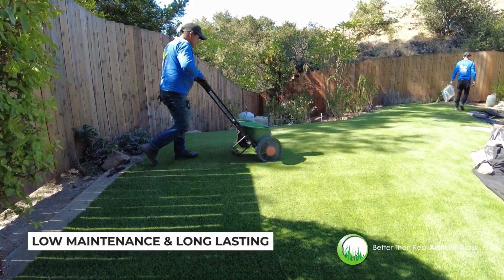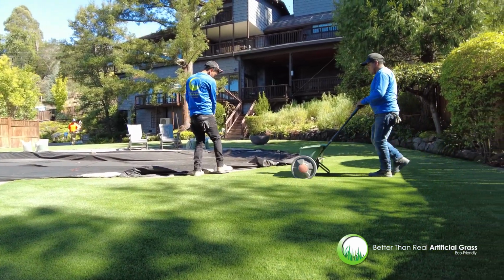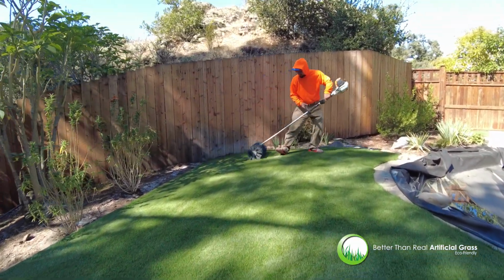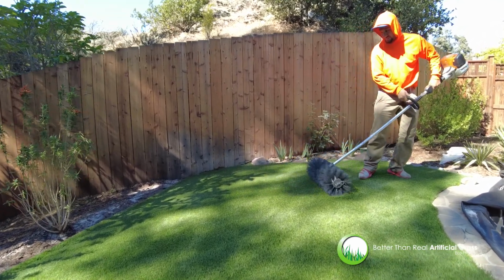Low maintenance and long-lasting. Our artificial grass is designed to last for years with minimal upkeep. It's easy to clean and doesn't require mowing or other regular maintenance like natural grass does.